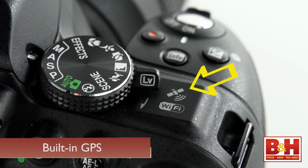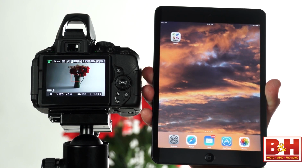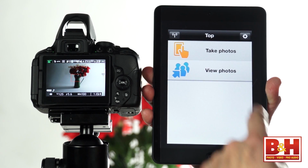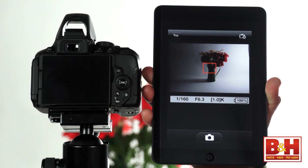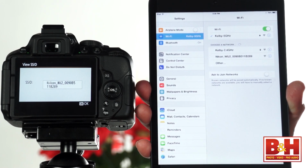There's a built-in GPS antenna for geotagging your pictures. Now there's built-in Wi-Fi. The reason Wi-Fi is great is because you can download Nikon's free iPhone or Android app and use it as a remote control to snap pictures. I have an iPhone and an iPad, and I tested that version of the software on my iPad. It was easy to set up and use, and I was taking remote control pictures in no time.